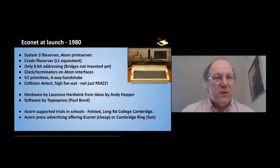I've seen lots of other reports saying that it was designed by Andy Hopper, which never quite sat right with me, because later on, Andy Hopper never took much interest in the Econet low-level stuff. I've spoken to Lawrence Hardwick, who I did remember being interested in it at that time, and the answer is apparently that Andy Hopper had sketched a design which had some of the features of what we now had, but Lawrence Hardwick had been given the task of actually doing the circuit design we see today with the high fan out. He tells me Andy Hopper's had a current based collision detect, and his version had a voltage based collision detect. So anyways, that's the story behind the hardware.